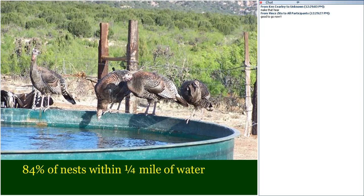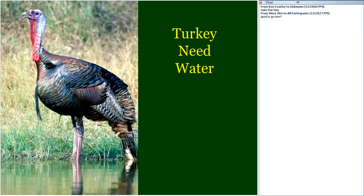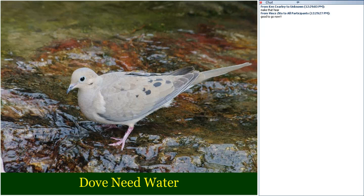And an interesting statistic that Parks and Wildlife discovered back in the 70s was that a very, very high percentage of turkey nests are close to water. 97% of the nests were within 1/2 mile of water. And so that just reiterates again how important permanent water is to wild turkey. They need water. You lose the water, you're going to lose the turkey. Dove, every dove hunter knows that dove need water.